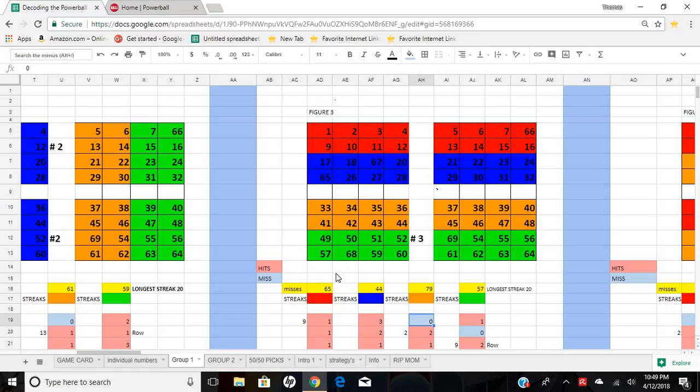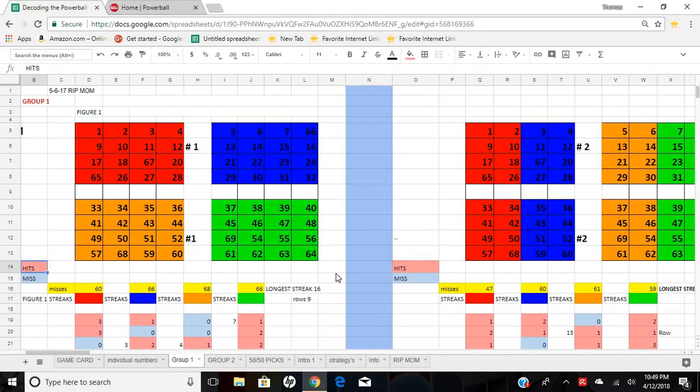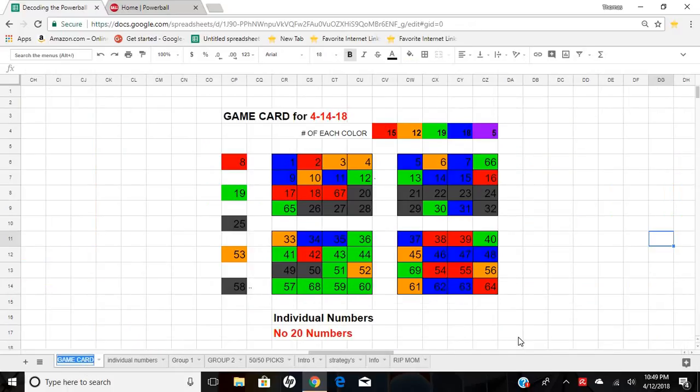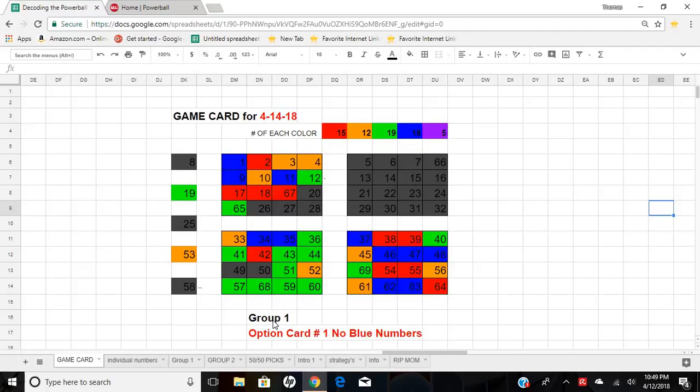For this drawing here, my first guess is that option card number 1 won't have any blue numbers come up. I don't think any blue numbers will come up, so I'm going to eliminate these blue numbers off of the game card. I'm going to go back to the game card and scroll to the right. Down here below you can see group 1, option card number 1, no blue numbers, and you can see all these blues are gone now.